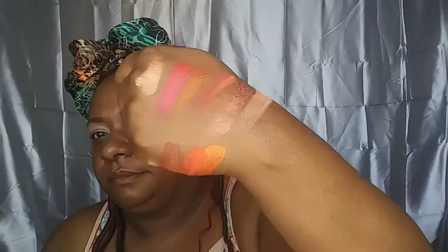This orange right here is giving me life. So I'm finna see what this one's talking about. I'm thinking about using this. I like that orange. It's like another orange, but matte. Mm-hmm. And the brown. Everybody need a brown. So these are the colors looking like on this one.